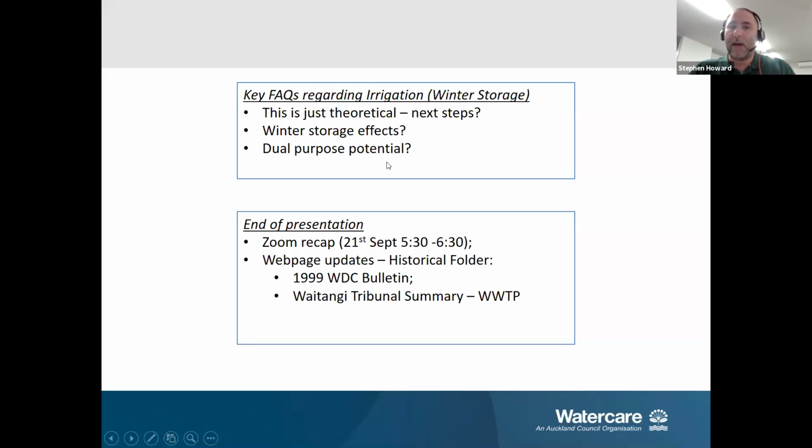That's getting to the end of what I really had to say tonight. The only other part I'll say is that I'm talking to a few others in the community, as there was a request for more face-to-face time. To meet that request, a good solution would be to have a Zoom recap, which can be held in Raglan at the supper room.